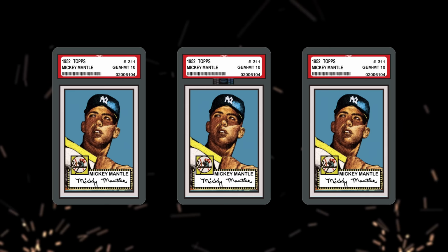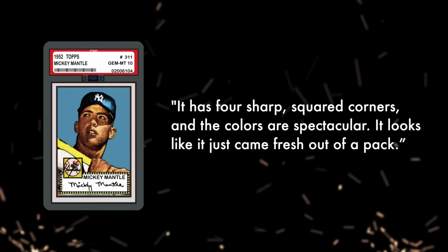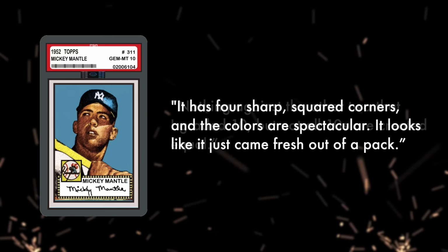Baker is quoted as saying, "Marshall's is as near to perfection as a card can be. It's perfectly centered front and back. It has 4 sharp squared corners and the colors are spectacular. It looks like it came fresh out of a pack. Nothing against the other two that graded a 10, but not all 10s are created equal."